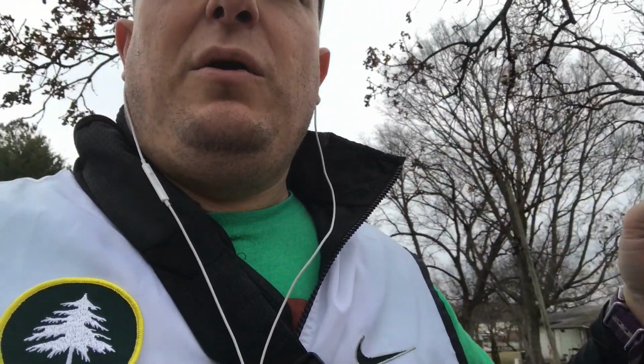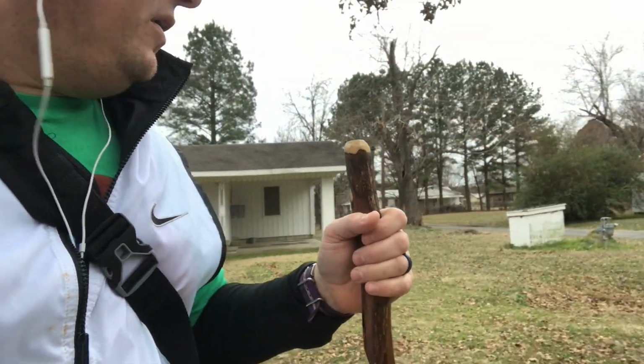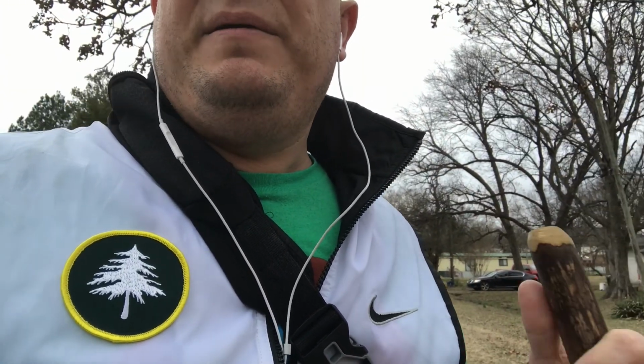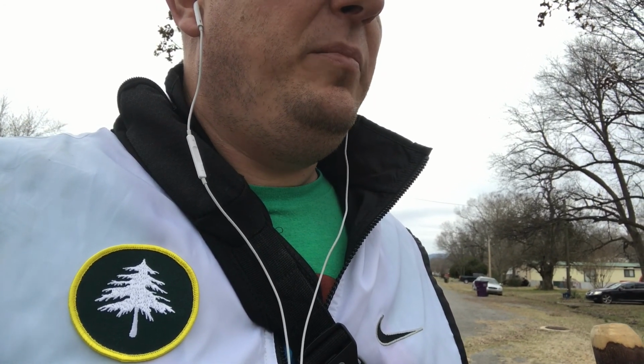So anyway, I'm starting from the end of Elm Street, where it kind of dead ends right here and makes this turn onto 2nd Street, which is where my house is. I'm gonna cross an area right here onto school property and then cut down by the baseball field onto the street, and then from the street through a pasture, and then be up the mountain.